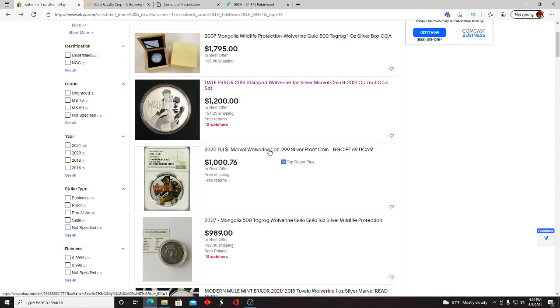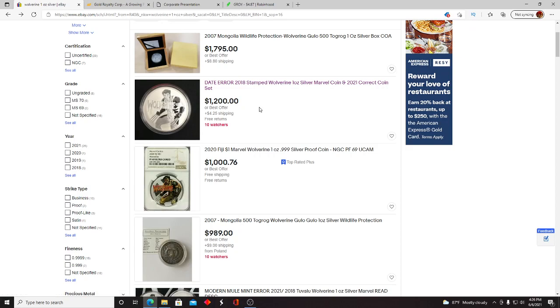So, anyways, there it is, guys. Wolverines. Who knows how expensive these things are going to get. But this is a big error right in the middle of probably the hottest series that is out there right now. So, it's going to get crazy.